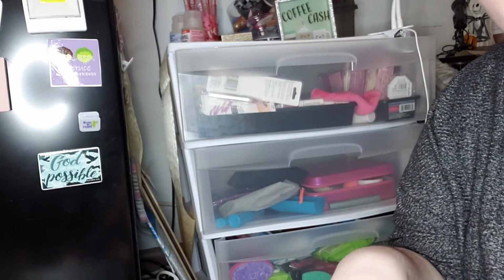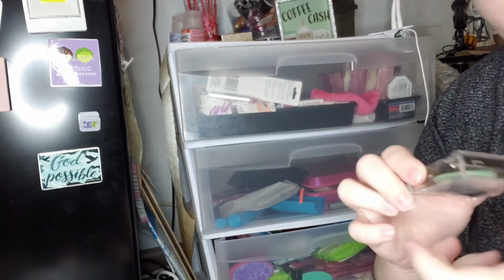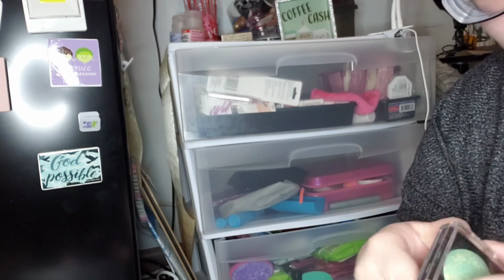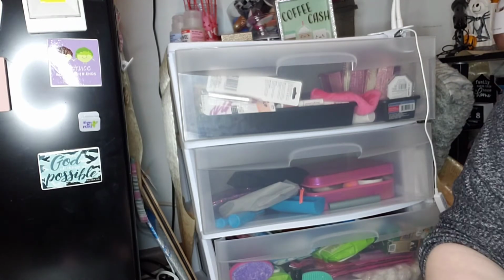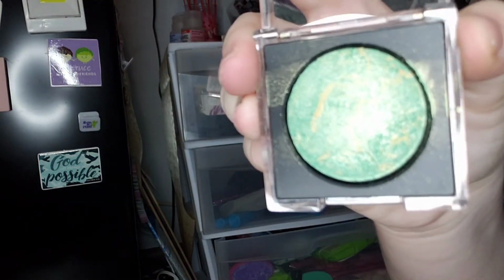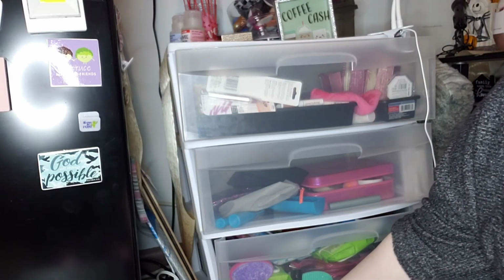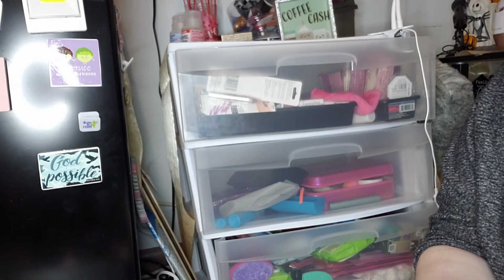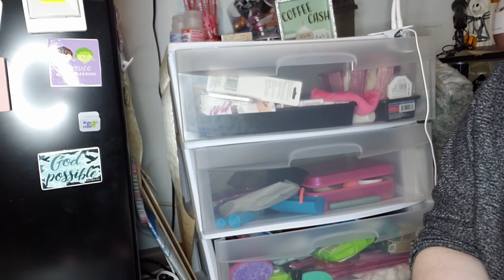Now, moving along, I also have this Jessie Girls. I'm not sure what color it's in. I don't know what the color name is. It's like a green-yellow, you guys. Also got this from Dollar Tree. Then, more Dollar Tree makeup. I'm going to get the Dollar Tree stuff pretty much all done.